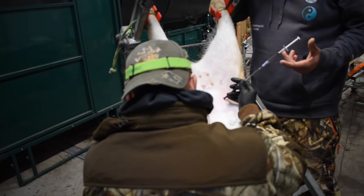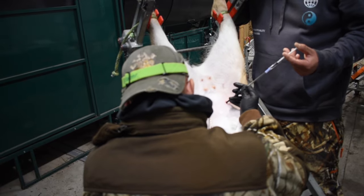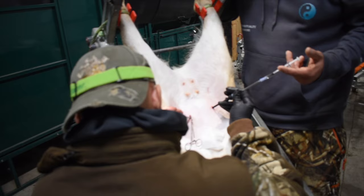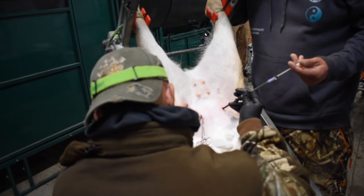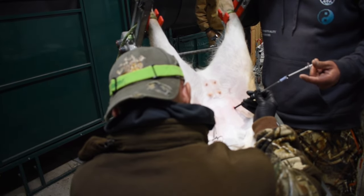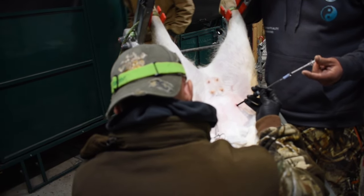Can you tell if they've been AI'd before? Some you can, but not all the time. Can you tell if they've fawned before? Yeah.